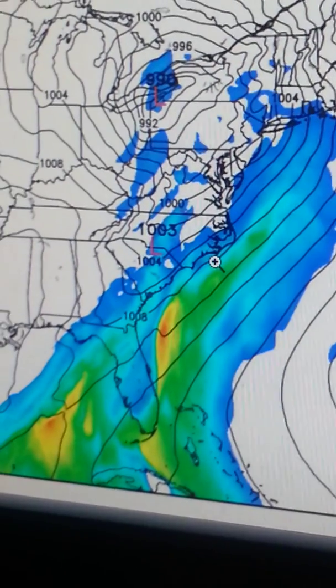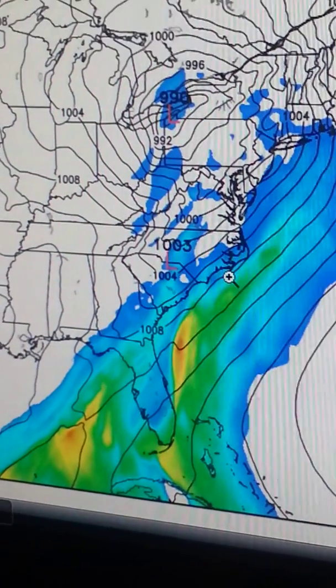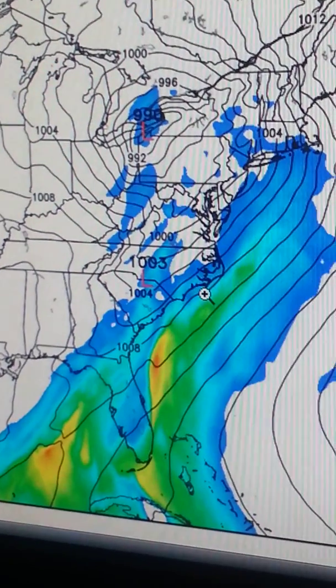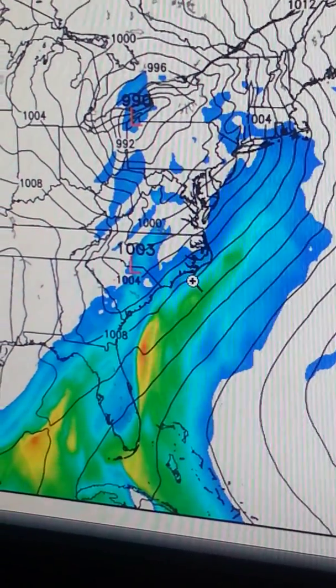And so what I'm worried about there is possibly a little bit of rotation, so maybe some isolated tornadoes. The low-level jet would help with that. It would also help with the advection of moisture coming in, so heavy rain would be a threat across the entire eastern seaboard. And maybe a small hail threat.